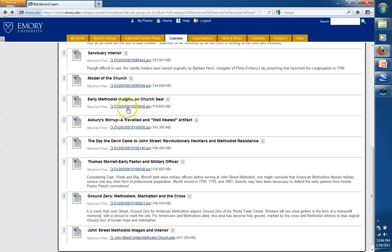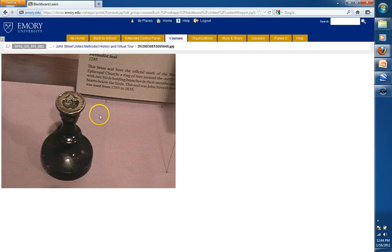Okay, just very quickly, let me show you this seal right here. This is the original mark and seal and insignia of the Methodist Episcopal Church from 1785, after it becomes an official church. You've got two hearts and two birds holding branches of love in their mouth, showing the fellowship, the warm-hearted fellowship of the Methodist Episcopal Church.